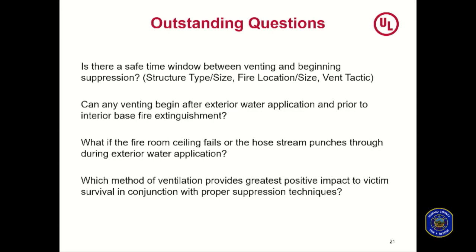We know it's going to depend on what type of structure we're in, how big the structure is, where the fire's located, where the fire's going, how big the fire is, and then the specific type of vent tactic. Some are more forgiving than others, whether it be horizontal, vertical, or positive pressure. Can any venting begin after exterior water application and prior to interior extinguishment? So that question is getting around the fact that if a company gets there and chooses to apply exterior water, can we begin any ventilation measures then while they're transitioning to the interior?